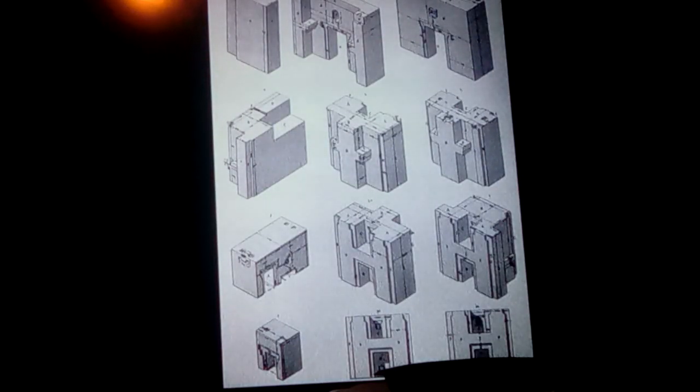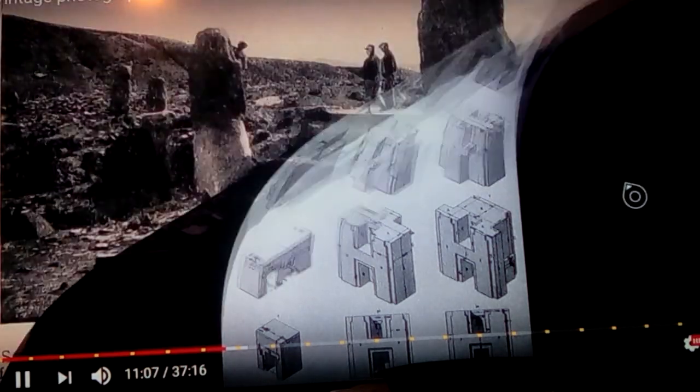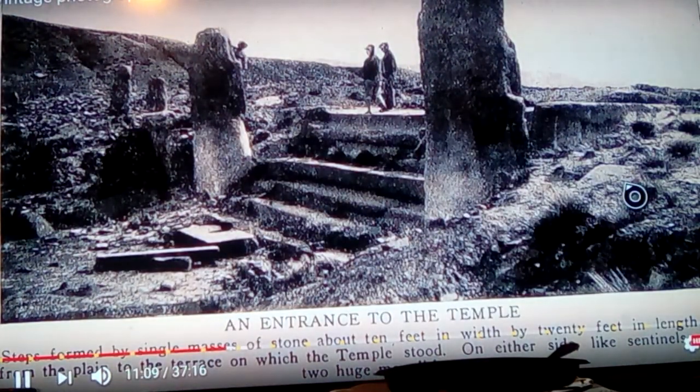Here's pieces at Pumapunku and how they fit together and make the walls that they have with all their intricate cuts. And each one's within a 1/16 of an inch of being exactly the same as all the other ones. Like it's a cloning thing. Real hard to pull off without diagrams.